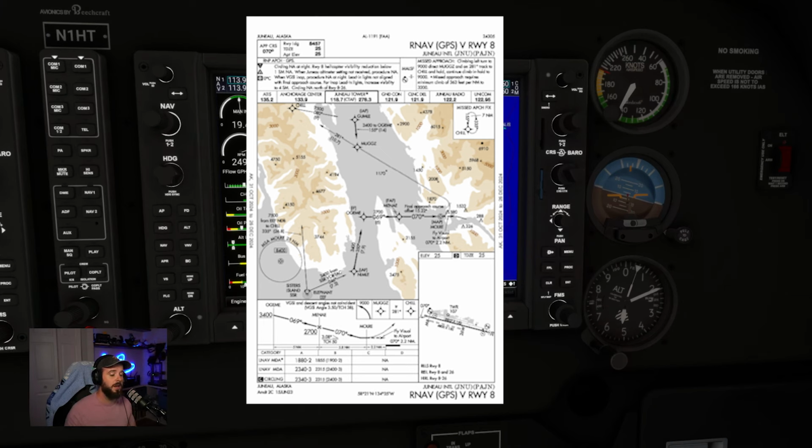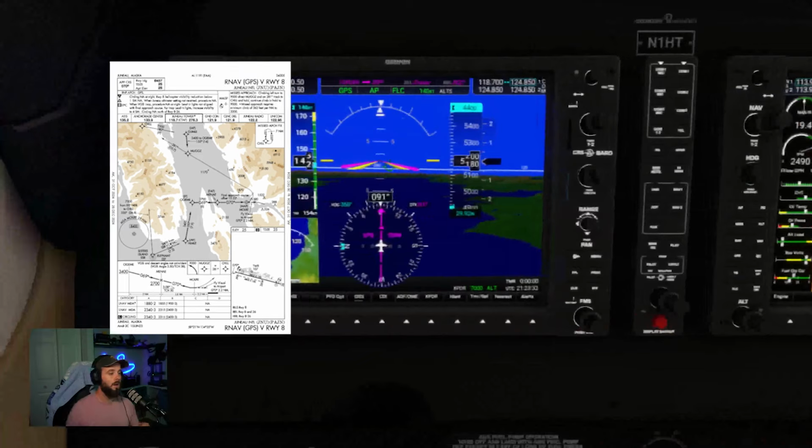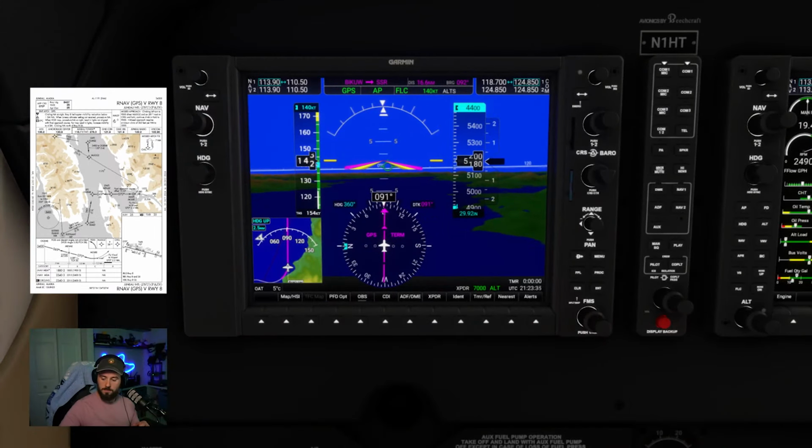And if we, for some reason, don't break out and end up having to go around, it looks like it'll be a climbing left turn to 9,000, direct to Muggs on a 281 track to Chill and hold. Continue climbing in hold up to 9,000. Missed approach requires a minimum climb of 363 feet per nautical mile to 3,200. And we should be able to accomplish that in this Bonanza. Awesome.